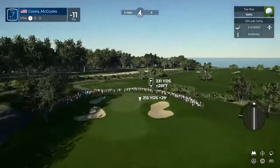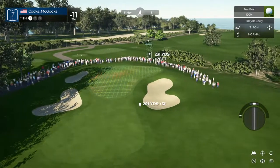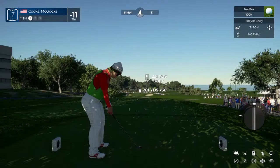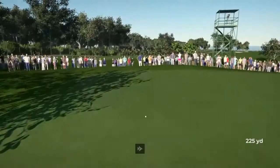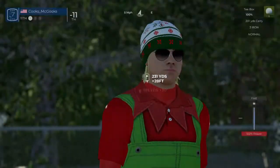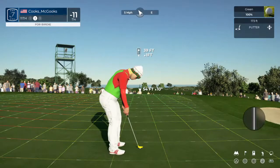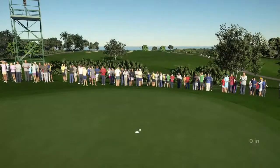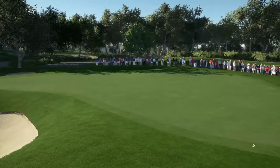And this one is a par three. Come on, kick right, come on. Okay, on the green safely. This is a very, very long putt, but I have confidence in you. Get there. Oh, man. Nice tap in for the par on this one. 11 under par currently.